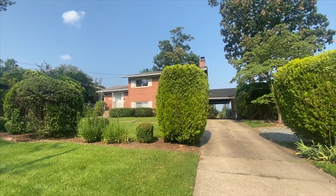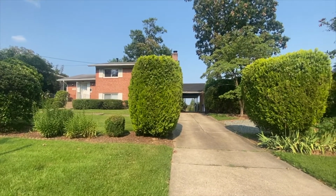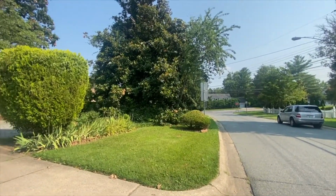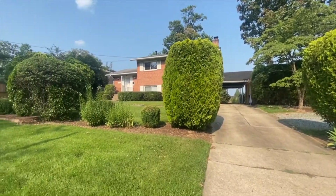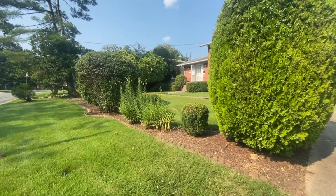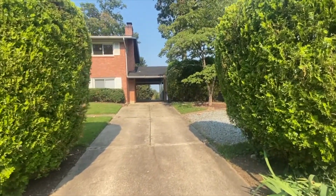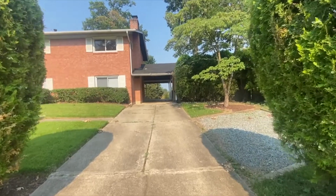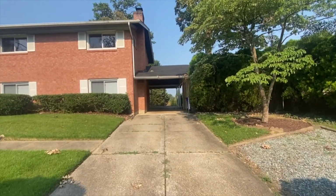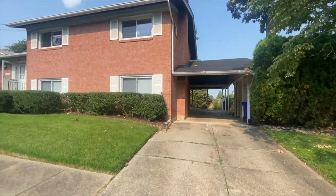Before we go in, I'm going to flip it around here so you see a little bit of the neighborhood and also the front yard. As we come up the driveway, as you can see, there's ample space for parking, as well as a carport to the right side of the house, and attached to the carport is a storage area, which we'll go take a look at. But first, let's go take a look inside.